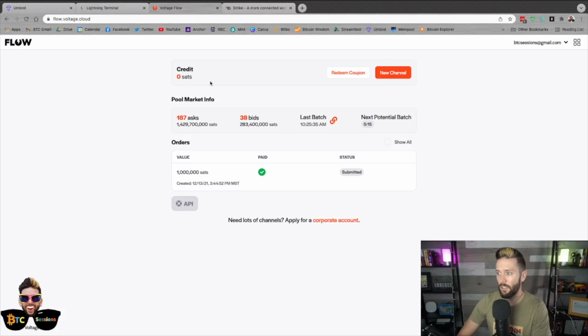Now you can see in front of you, if you have any credits, any outstanding Bitcoin that you've already deposited here that can be used, this will be listed up above. You can look at the pool market info. So effectively there's a market of people saying, hey, I'm willing to offer up my Bitcoin to lock it up in a channel to you for a small fee. Alternatively, the bids are people saying, hey, I would like somebody to open up a channel to me, and I'm willing to offer this amount of money in order for you to do that.